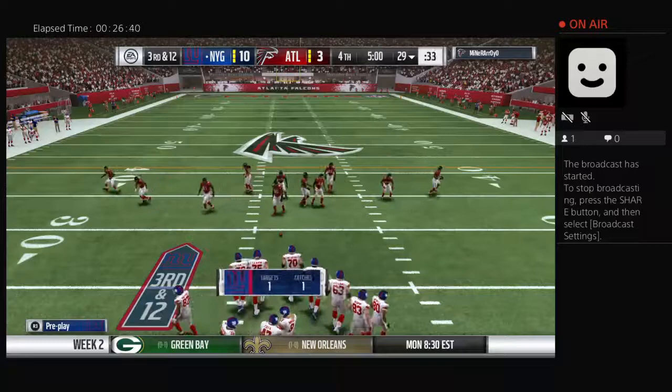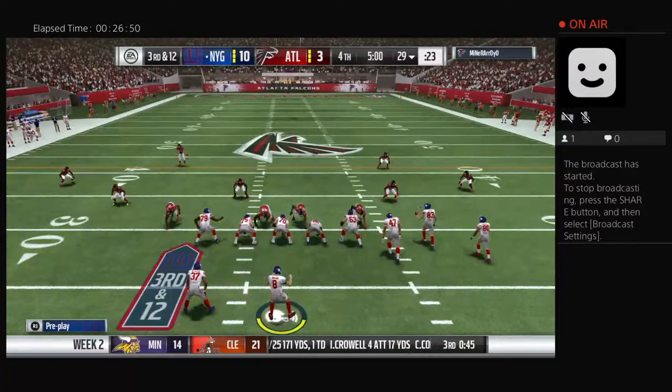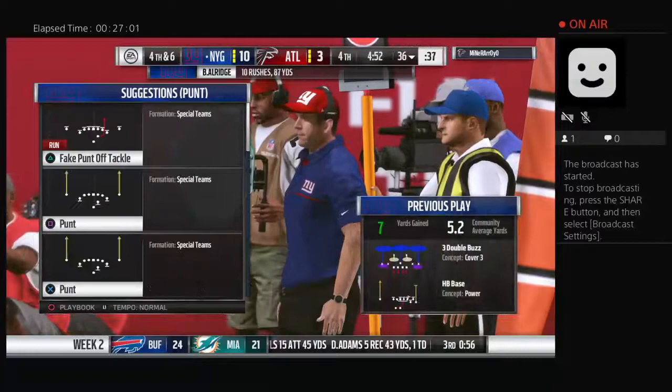Defensively, a dime look here. Six DBs on third and 12. No surprise at all. They'll run it now out of the gun. A good pickup there, 7 yards, but it brings up fourth down.